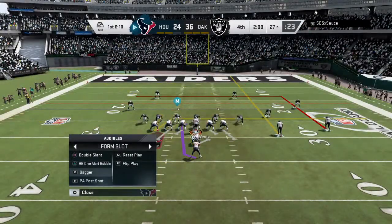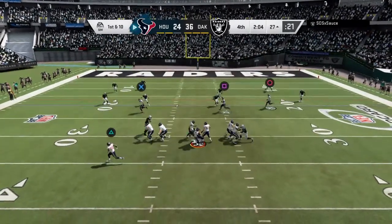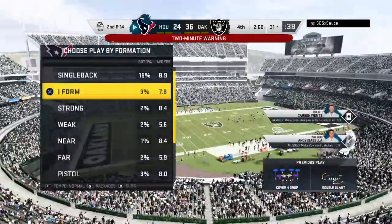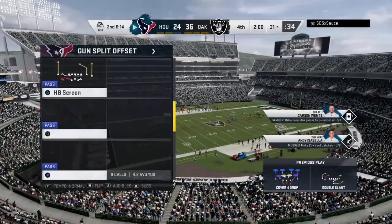No matter how one riffs, the other's right there to pick them up, and they are shredding them in this ball game. Wentz now to throw. Nowhere to escape, and he goes down. Different story this time around. We had that huge gain, followed by a sizable loss here.